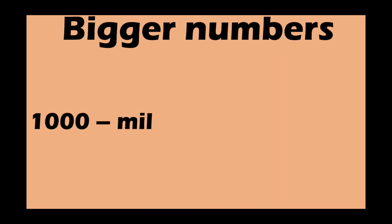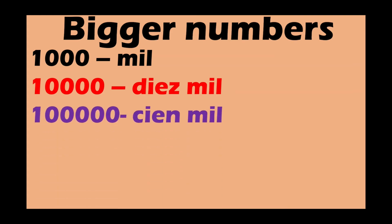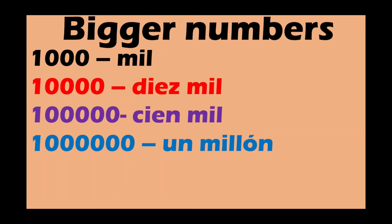Bigger numbers. So 1,000, we are going to say mil. 10,000, diez mil. 100,000, we will say cien mil. 1,000,000, un millón. Remember, double L is pronounced like a long E, un millón.